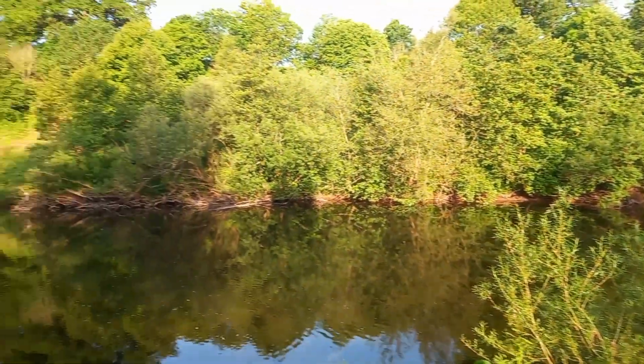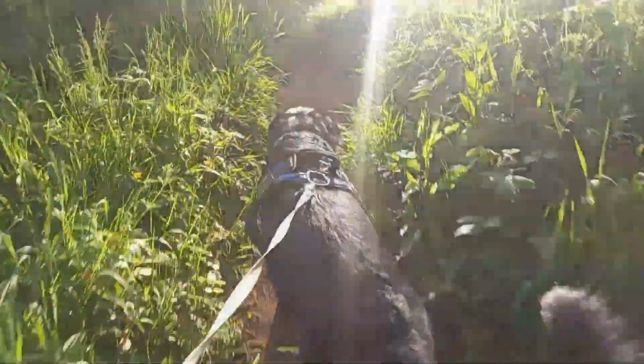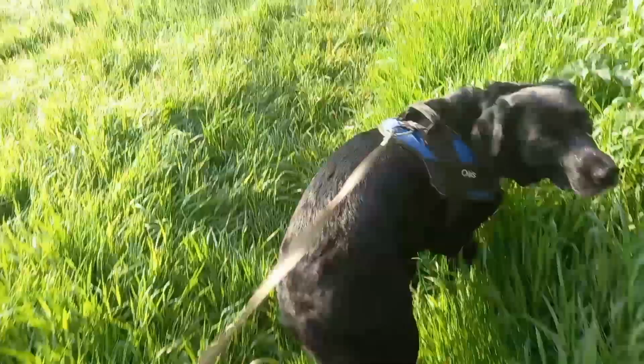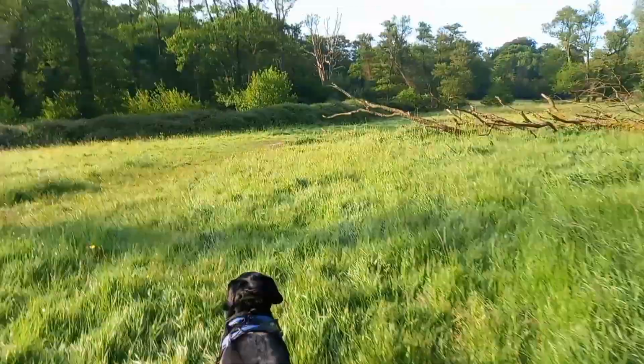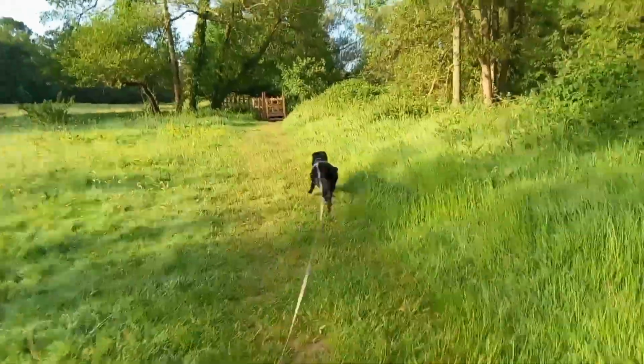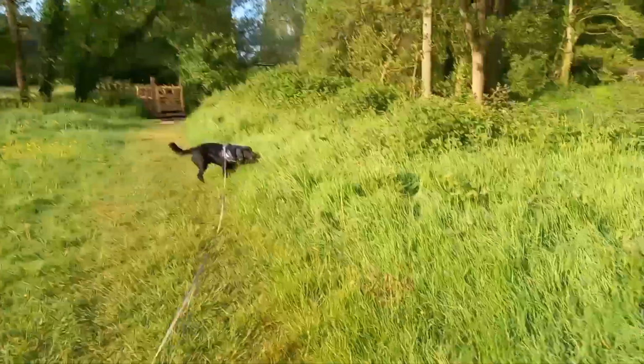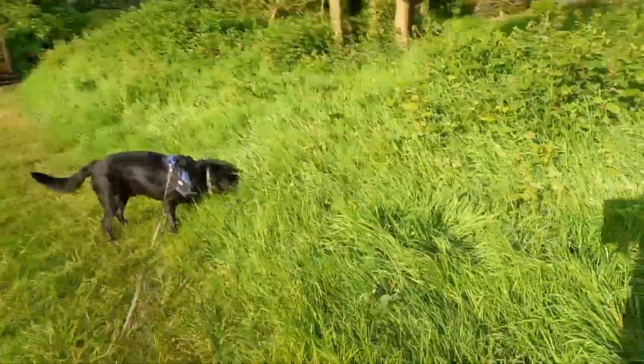Wonderful. Okay, Otis. We're going to head back to join the path, okay? Come on, boy. So the story started back in 1981 when we visited Ireland, Photo Island actually, and met up with the Scouts over there. And we thought we'd return the favour and host a camp over here. So this is where we set up.